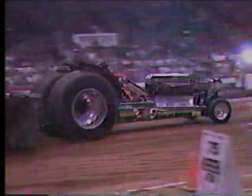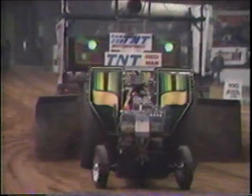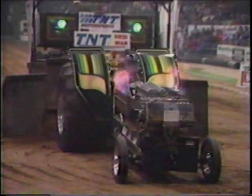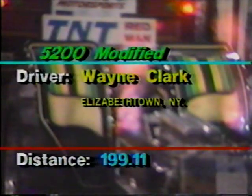All right, we're talking about a motor now that's over 40 years old. It's become a standout engine, not only in the boat racing, the Unlimited, but also tractor and truck pulling as well. Here he comes. Looks like, what is that, raw alcohol coming out of that right rear of the motor? Well, even though the engine's a V12, it has 24 pipes on it because it has 4 valves per cylinder, and there was one cylinder misfiring there. That was raw alcohol. And the distance for Wayne Clark out of New York, 199 and 11.